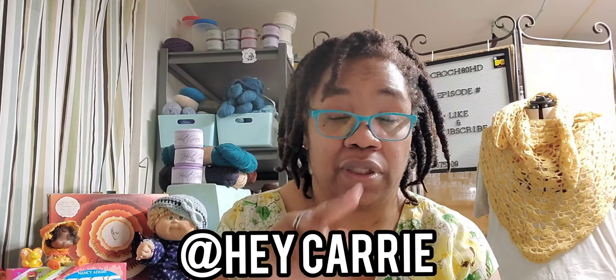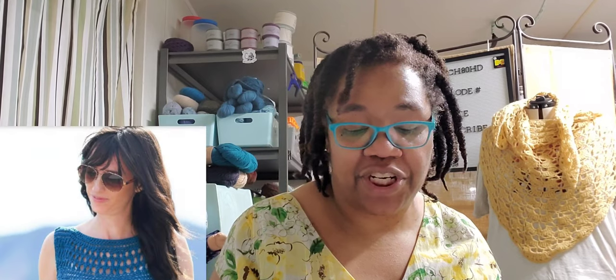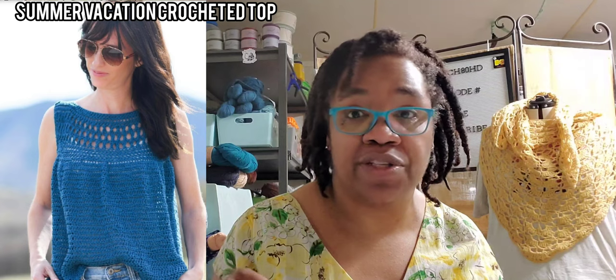Since it only goes up to a 2X, because you are making the ribbing first, you can just keep making the ribbing to the size that accommodates your waistline or wherever you want the top to rest. And with most of Carrie's patterns, she has tutorials on her YouTube channel, and I'll put her YouTube name here.